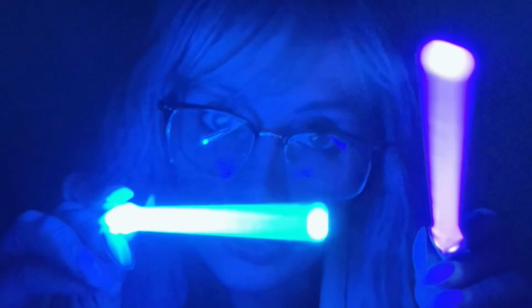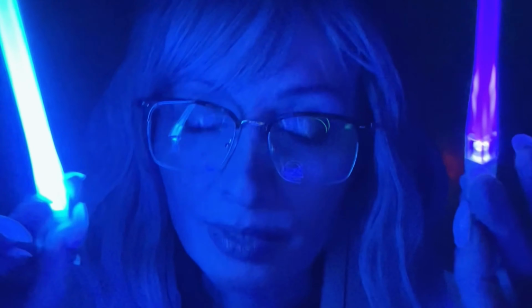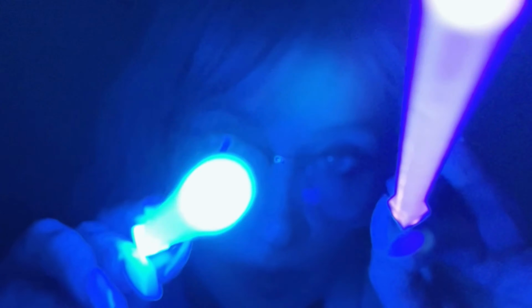Blue light and the lavender light I'm going to have now. They're going to be going across your eyes. Very gentle little circles, okay? Now close your eyes for this, okay? Here we go. Now, with your eyes closed, which one is closest to your eye? The right or the left side?